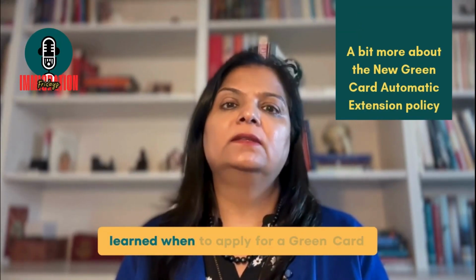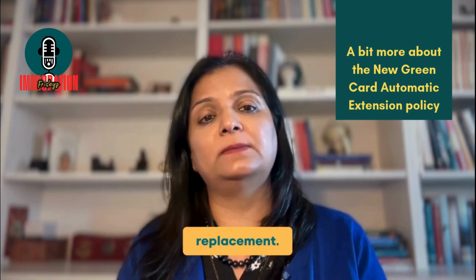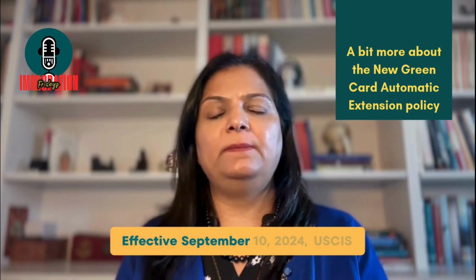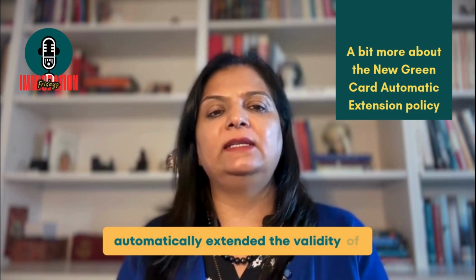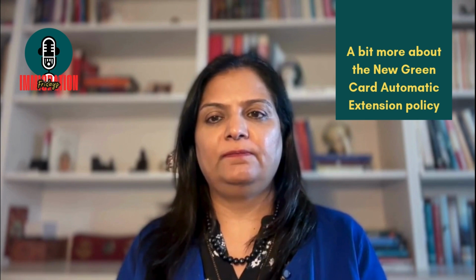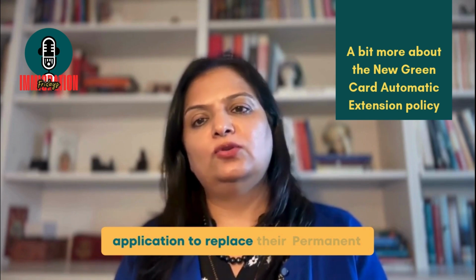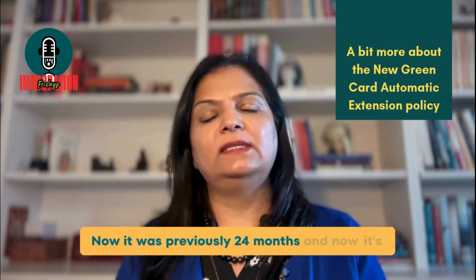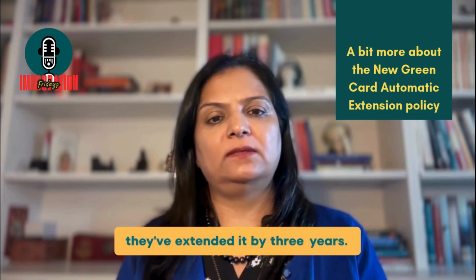Now we've learned when to apply for a green card replacement, how to apply for a green card replacement. Let's talk a little bit about this new policy. Effective September 10, 2024, USCIS automatically extended the validity of permanent resident cards, also known as green cards, to 36 months for lawful permanent residents who file an I-90 application to replace their permanent resident card. Now, it was previously 24 months and now it's 36 months. So previously it was 2 years and now they've extended it by 3 years.